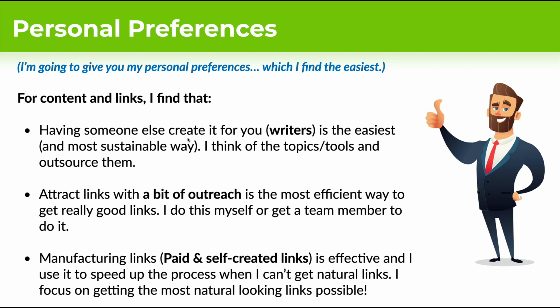So my personal preference is going to be for links and content. I find that having someone else create it for you is the easiest and most sustainable way of growing a website. In general, you can't do all the writing yourself. Whenever I'm doing link bait, I want to have a lot of effort, a lot of work that goes into it. So essentially, I try to be the person that thinks of the topics and tools, and then I just outsource everything that I can outsource, get other people to do the grunt work, as I call it.